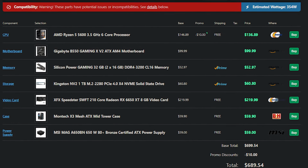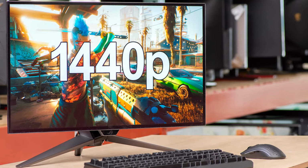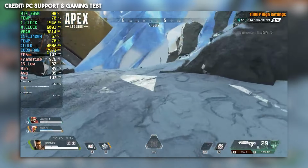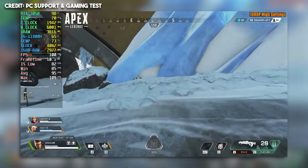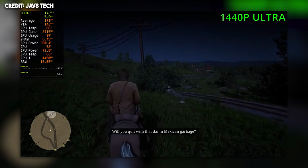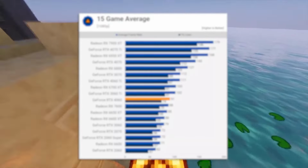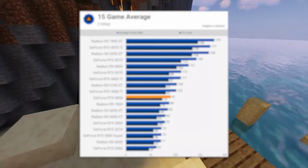With the first system, we have the $700 1080p Ultra / 1440p medium gaming PC. With this system, you will be able to play any game at 1080p high to ultra settings with a very smooth performance, and then you can also play at 1440p 60 plus FPS on average, depending on the game and depending on the settings. I will get into the level of performance in a second, but before doing that, I want to show you the specifications.